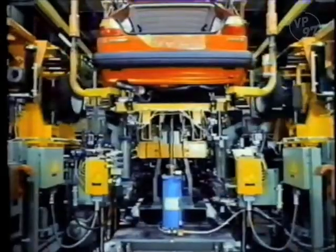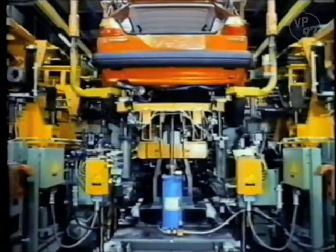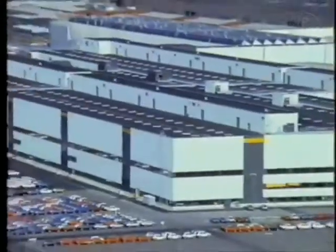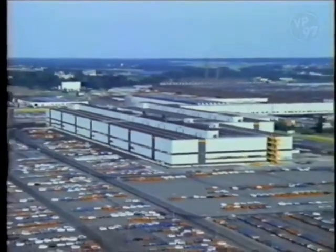Volkswagen's Wolfsburg facility, among the world's most advanced vehicle production centers. A fascinating example of how Volkswagen is using automation to achieve greater productivity and higher product quality.